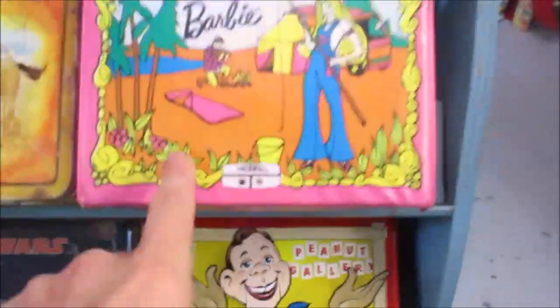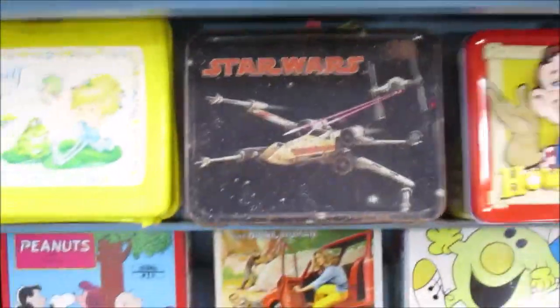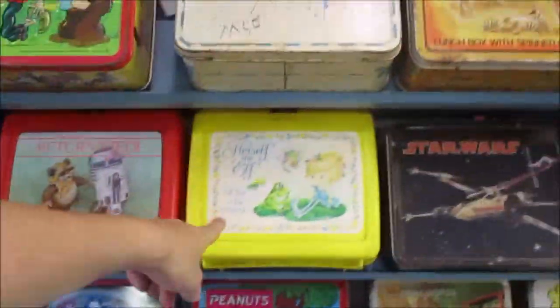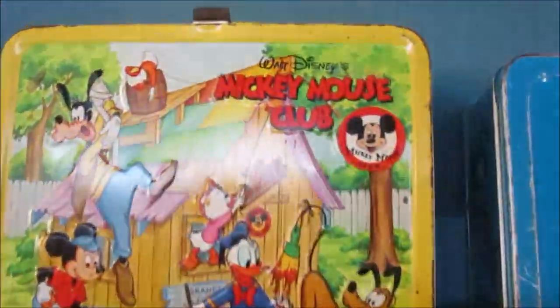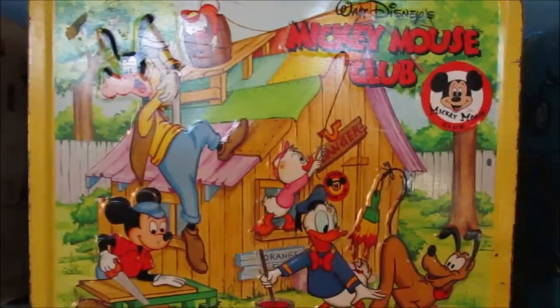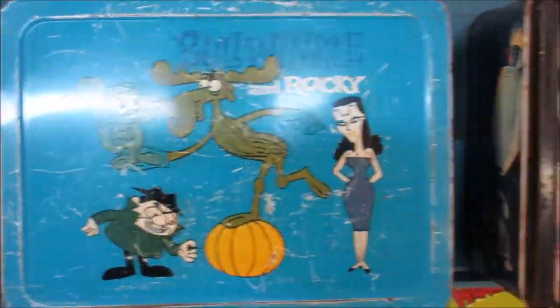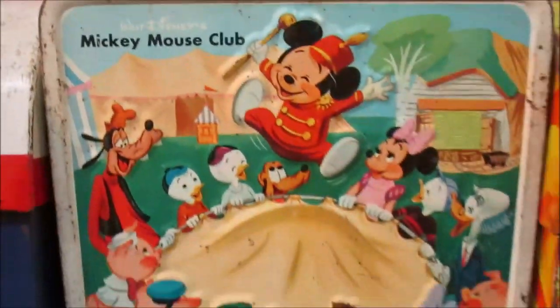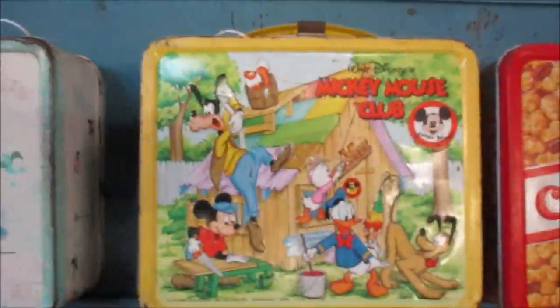Howdy Doody, the Barbie one. Wild Frontier, Star Wars again. Herself the Elf. Oh my god, I had those books. It's another Ghostland. Mickey Mouse Club. That is great. Because, you know, who's the leader of the pack? It's another Rocky and Bullwinkle one. The same one's on the wall over there. It's another Mickey Mouse Club one. There's Mary. Mickey Mouse Club again.